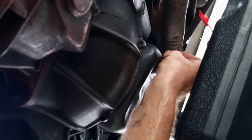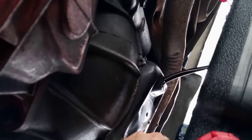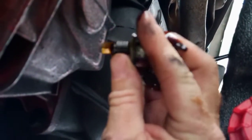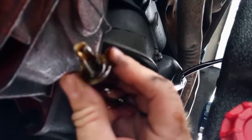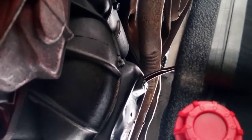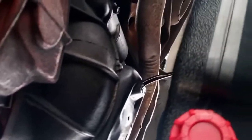I'm actually surprised there's no oil leaks. It's pretty dry. Ooh, oil coming down. A little dirty. That's 3,000 miles, so. Huh. Alright, well, that's draining. I'm gonna wipe off the mounting surface.